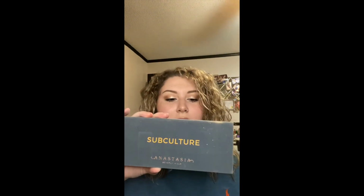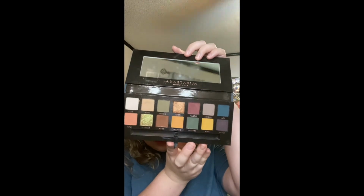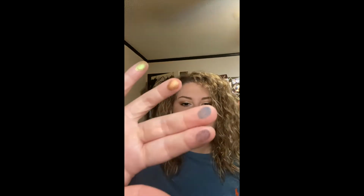Next one, let's do one that I actually bought with my own money for once. The Anastasia Subculture palette. I bought this not so long after it came out. You see all these pretty shades. This has a lot of fallout and some of the shades are a little chalky. But I've used it a couple times, and you know, the shades that I do like I use, and the shades that are chalky or I don't think come out right I don't use. So like these 2 shades, they came out really chalky and they're really hard for me to use and to blend.